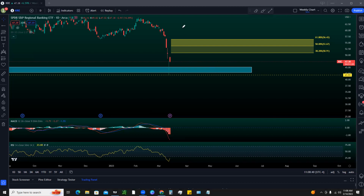Now, something that you need to be aware of is our major overhead resistance. And what I love to use is the Fibonacci levels, specifically the 61.8, the 50%, and the 38.2. The reason being is these are the three most common and well-respected retracement levels, and nothing moves in a straight line down or in a straight line up.